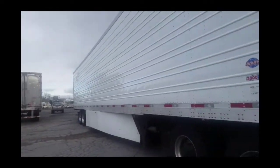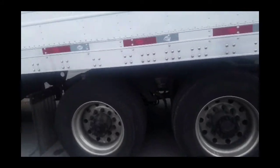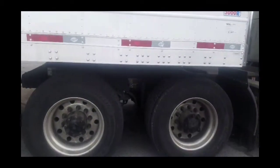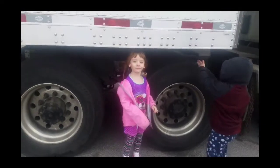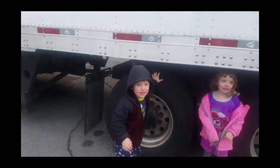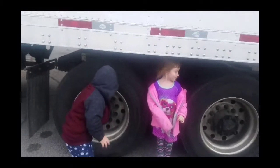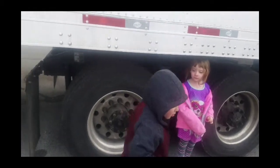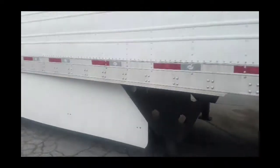Look at that truck. There's lots of trucks here, huh? Look how big the tires are. Go stand next to the tire. Show everyone how tall the tires are on the truck. Almost as tall as Sissy. They're bigger than the arch. Watch your head, sis. That will hurt if you hit it. Don't, you're going to get grease all over yourself. All right, come on, guys. We're so tiny. Let's walk to the back.